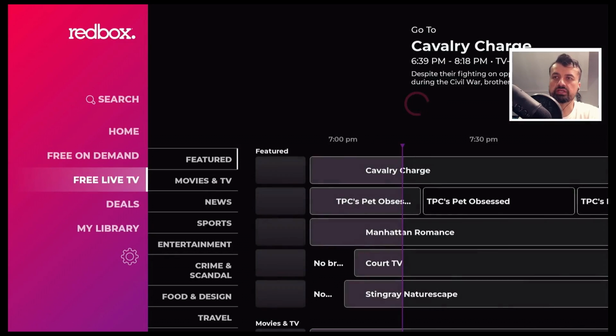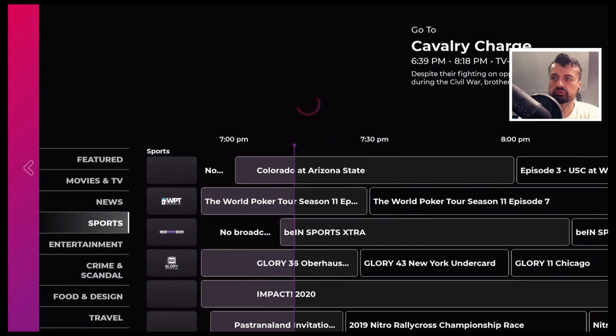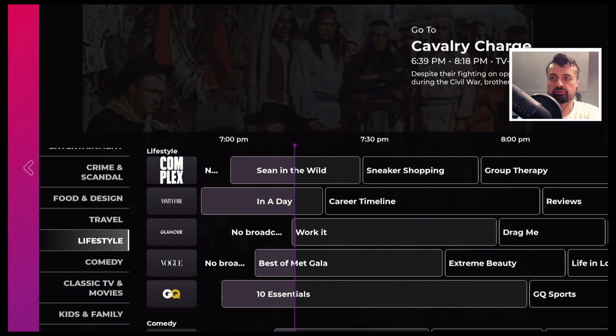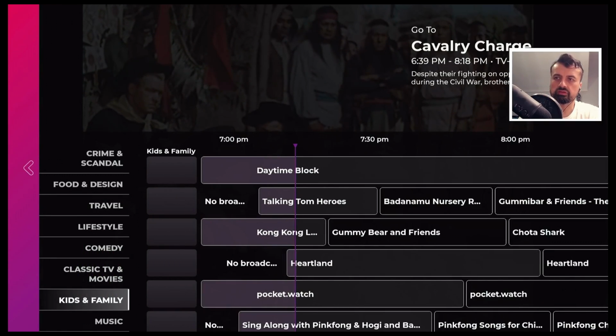Then we have the free live TV. Now, I was honestly just so impressed at the quality of the EPG and also the channel lineup, because you can see they have content for pretty much all of the different categories. So we have news, we have sports, we have entertainment, we have food and design, travel, and lots of different channels in here, guys. I mean, my last video unfortunately was demonetized, so I'm not going to click on anything just in case.